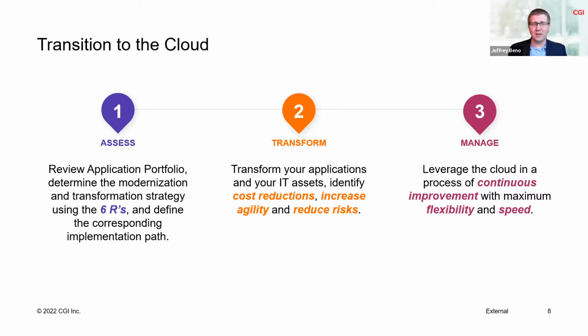And we do that using the 6 R's, the 6 R's migration strategies, and I'll speak to that on the next slide. So we'll pause right there on that. But that's one of the first things we want to take a look at: the appropriate strategy for how we're going to do that transformation.